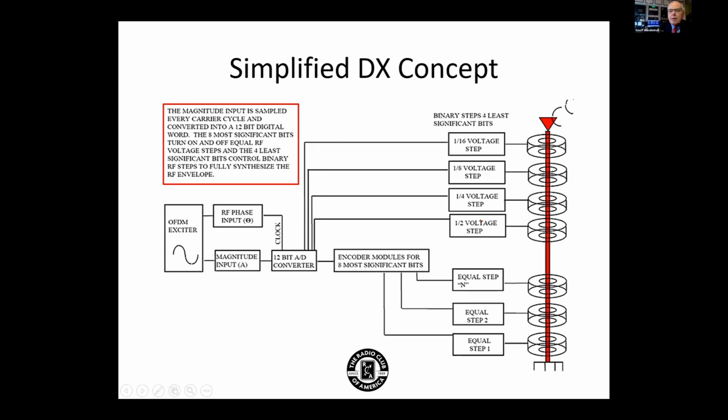And then we have a series of smaller, what we call binary steps: half voltage, 1/4 voltage, 1/8 voltage, and 1/16 voltage. So the audio input to the transmitter is encoded. It's done through a 12-bit A to D converter, and then the encoded audio is used to turn on and turn off the correct number of large steps and small steps at any instant in time.